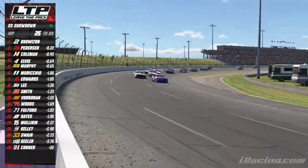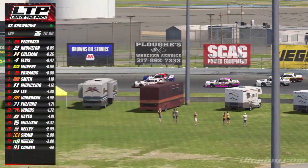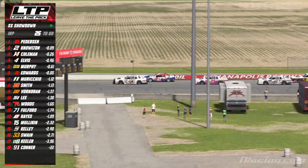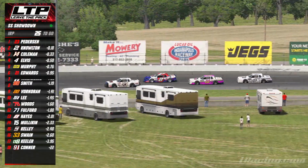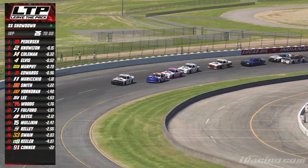And here comes Connor Knowlton once again, a big time slide. What a move from Connor Knowlton up to the top lane. He's going to be able to stay up top, but can Christian Peterson get him back here? Knowlton going to try to drive up on the outside lane. He'll cross back down to the bottom.